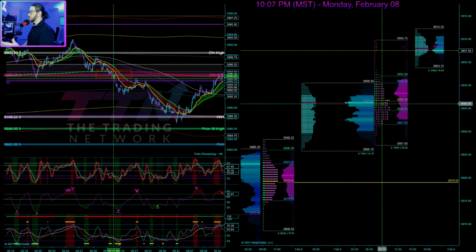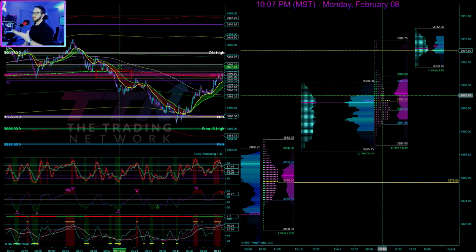If you get short on the break of this level, you put your stop loss above that level and say, okay, if price gets back above the overnight POC, then it's very likely my trade idea is invalid, and maybe that level is still support and we just came down a little bit lower than it.